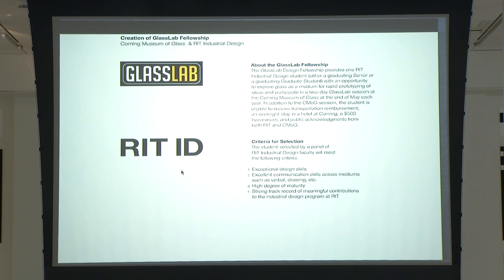In addition to the CMOG session, the student is eligible to receive transportation reimbursement, an overnight stay in a hotel in Corning, and a $500 honorarium, and public acknowledgments from both RIT and CMOG.